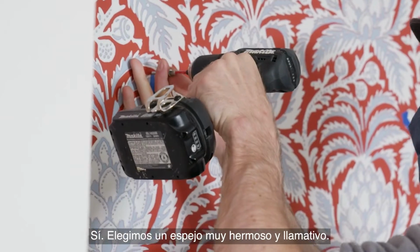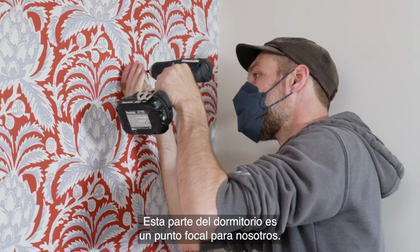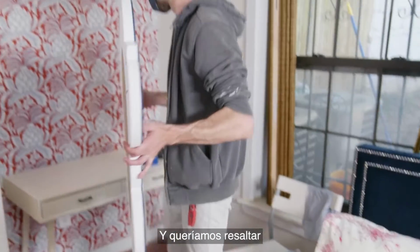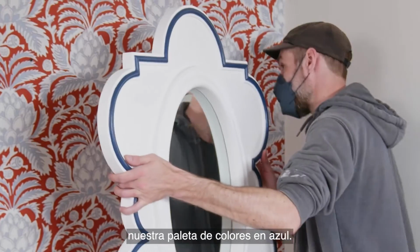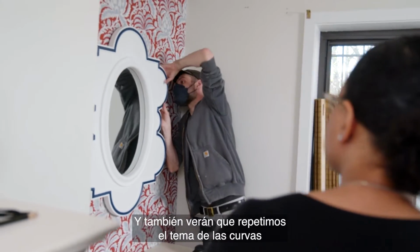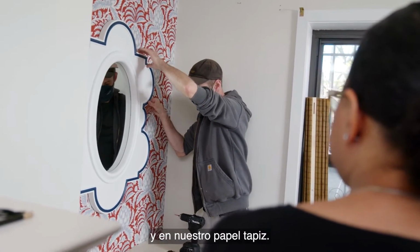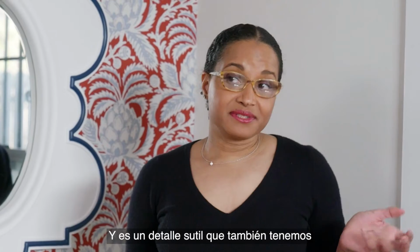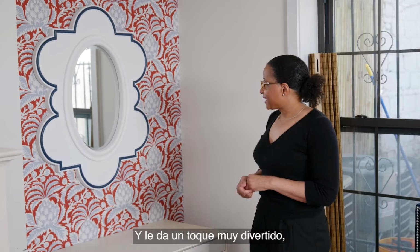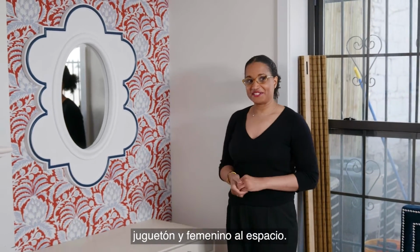Yep. So we selected a really beautiful statement mirror. Really, this part of the bedroom is a focal point for us. And so we wanted to both reinforce our blue accent color scheme. We also, you'll see, are repeating that curve motif, which we have in our light fixture and in our wallpaper. And it's a subtle detail that we also have in our curtains when those go up. And it just adds a really fun, whimsical, feminine moment to the space.